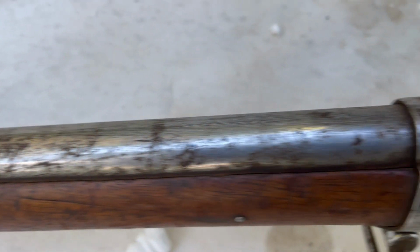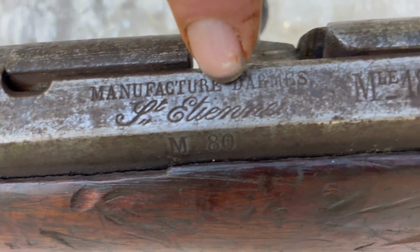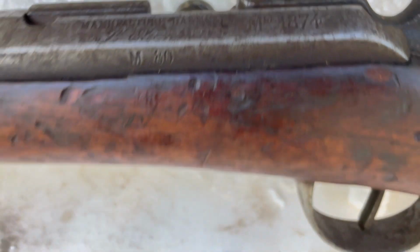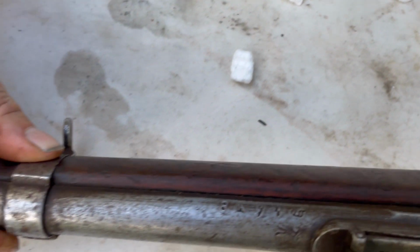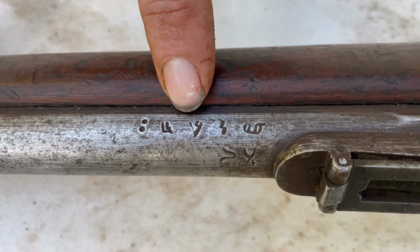Let's get down here and see. It looks like, stop here, is Saint Etienne, which manufactured the arms. And this is a 1874 Model 80, M80. Yep. So this is not a Shashpo. This is the M80. And I am going to have to translate these.